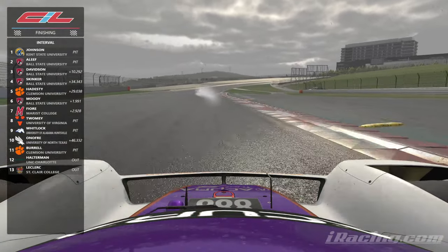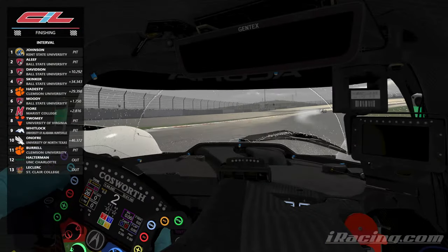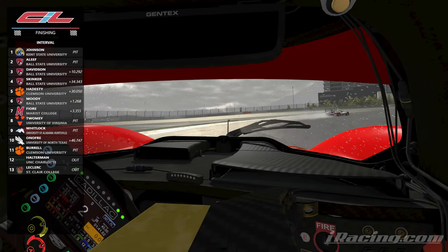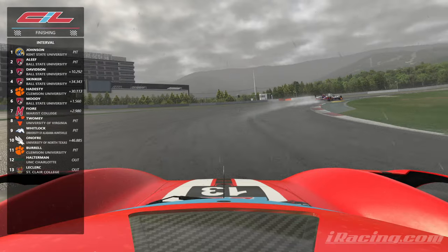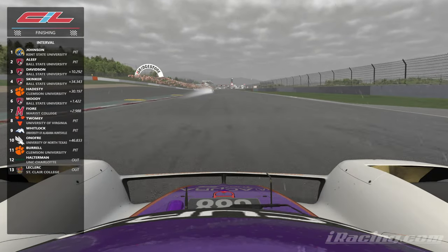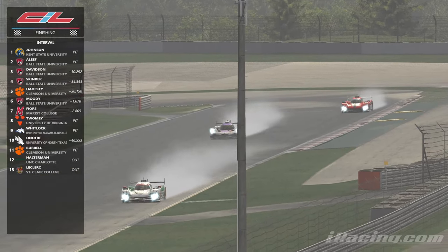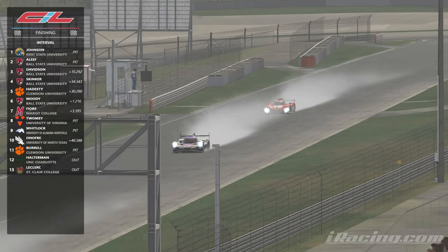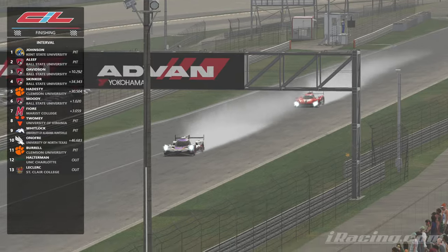And Moody's picking up some time here. He is off the gas a lot, and Moody is coming. This is going to be for fifth to the line. Does Hunter Hadesty have the gas? He's offline. Moody is there. Here we go. This is going to be for fifth at the line.